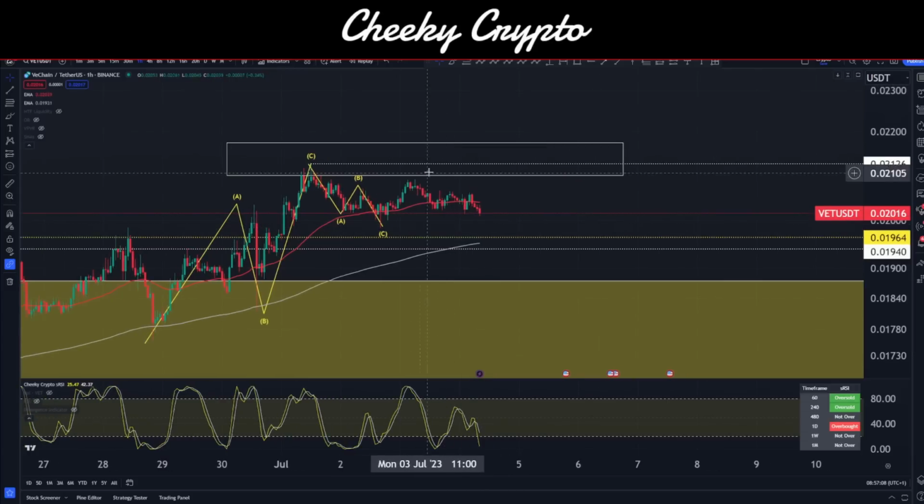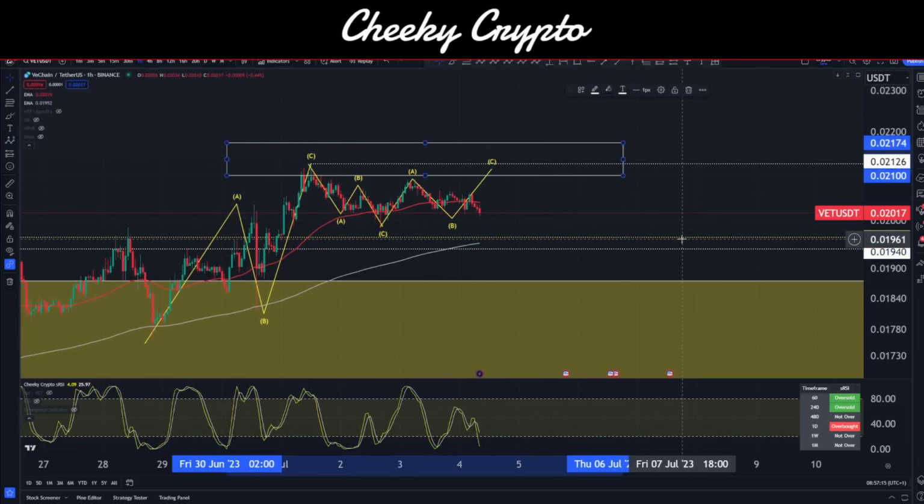So we can see our three-wave correction here, and what it's looking like right now is that we have a three-wave pattern to take us up into this range, our box again, into that higher C wave expectations where we were getting rejected from before. This seems to be the area of rejection that we're looking for. This is basically being 2.1 cent to 2.174 cent. This is the area that I think is going to hold as resistance.